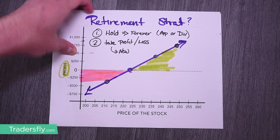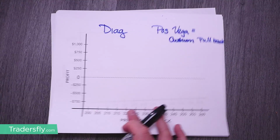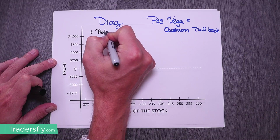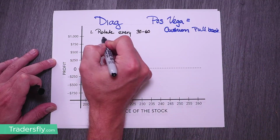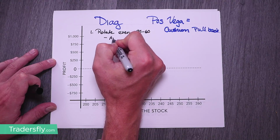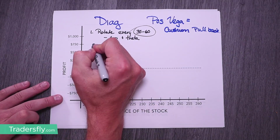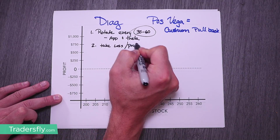Now, the great thing about a diagonal strategy, especially when you're dealing with options: do you have to hold it forever? Well, no. Number one, you could rotate every 30 days or 60 days, depending on your length. And number two, instead of making money from dividends, you make money from theta, while still making money from appreciation. Theta is usually more because you're in a shorter-term duration than a stock, since you're taking the power of options. If the stock or the option goes against you, you could still take your loss or your profit and rotate into something new.